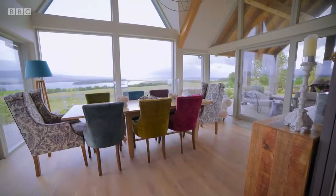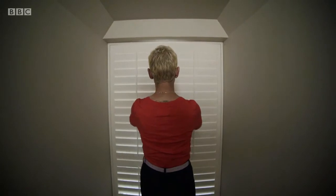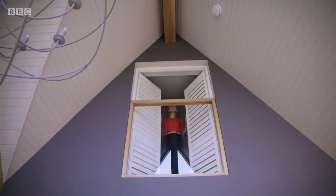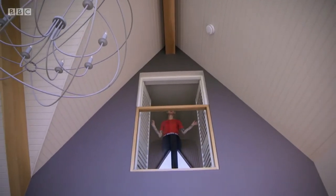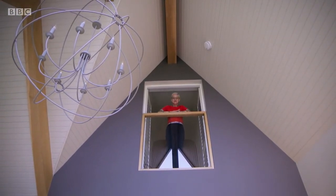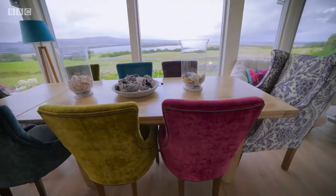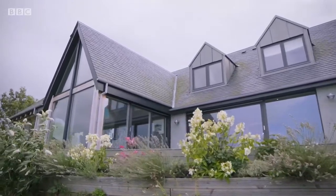Something that really impressed me was the range of different atmospheres that this home provides whilst remaining completely harmonious. That's what you do when you're building a home. You've got this amazing opportunity to give yourself all these different kinds of spaces. I mean, it was just delightful. I'm going to give this home a 10.